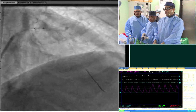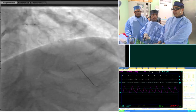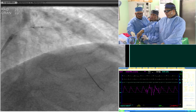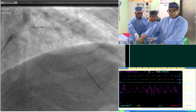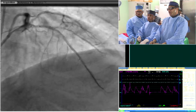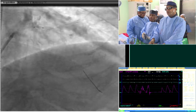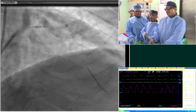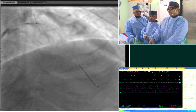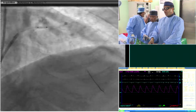Do you always use the Rotablator, or do you use CSI orbital atherectomy as well? We started with the Rotablator. Do you have a preference of one over the other? I don't think this lesion would go with a direct cutting balloon at all. I was asking orbital atherectomy versus rotational atherectomy. We don't have orbital atherectomy in our country, unfortunately. What is the experience with that? You could tell us more about that.